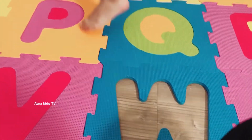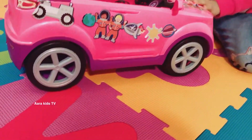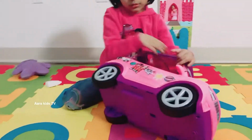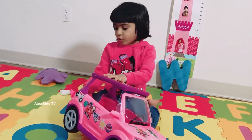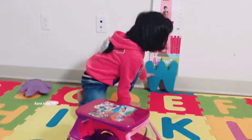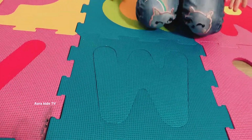The next letter is W. W is for wheels. Wheels. Yeah. My car has four wheels. 1, 2, 3, 4. You know 2 + 2 = 4. And W is just behind you. My delivery. W is for wheel.